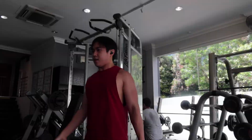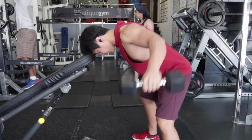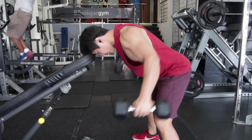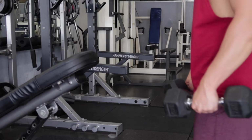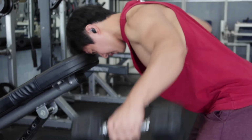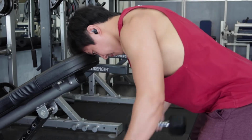Next exercise is the rear delt raise. You want to lean your body down and face the floor. Make sure your back is straight and keep your elbows slightly bent, and bring the dumbbells up from your side until they are on the same level as your shoulder blades. For this exercise, you will definitely feel it a lot on your posterior delts, which are your rear delts.